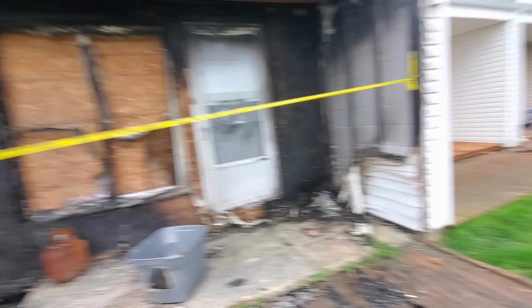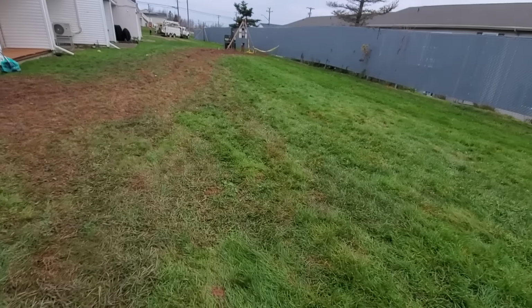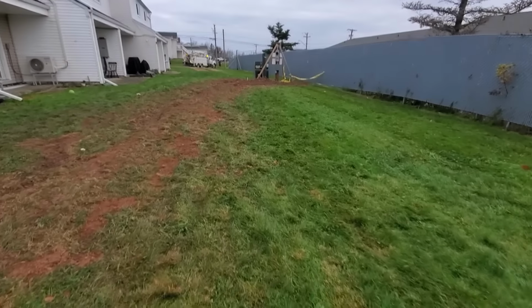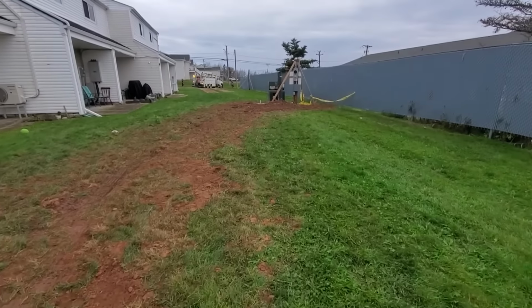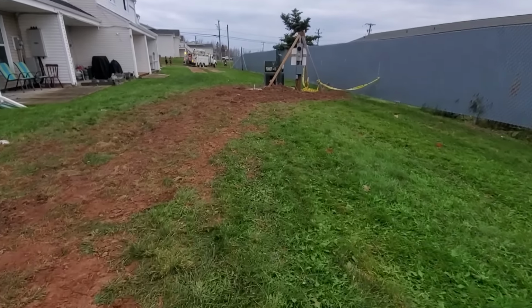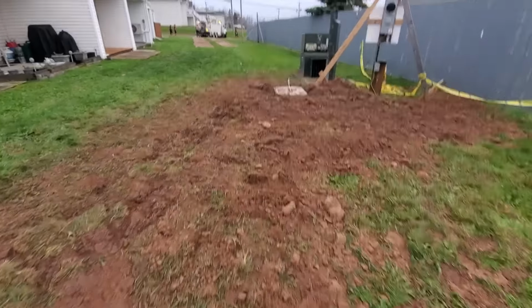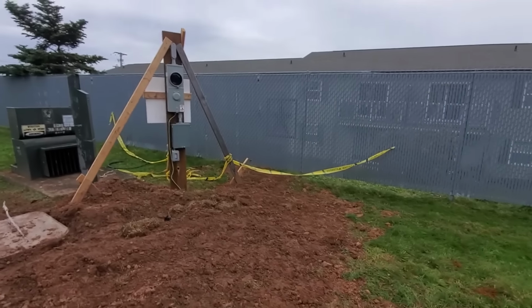The neutrals are going to be pretty tricky, but we'll relabel all those. We'll cut off the ones that aren't being used. The feed for that URD box, the one that's flush mount with the ground, there's going to be a 4-inch duct going from that to the pad mount, which is not yet in place. The electrician is going to be digging that.